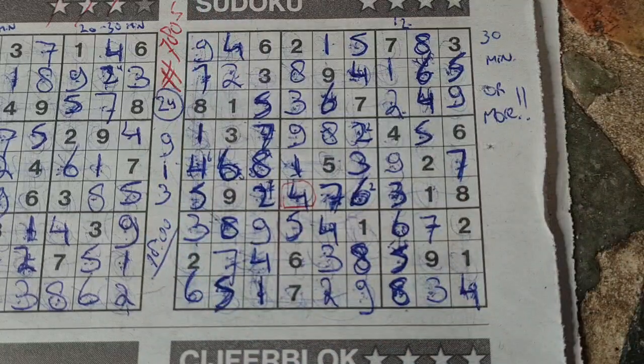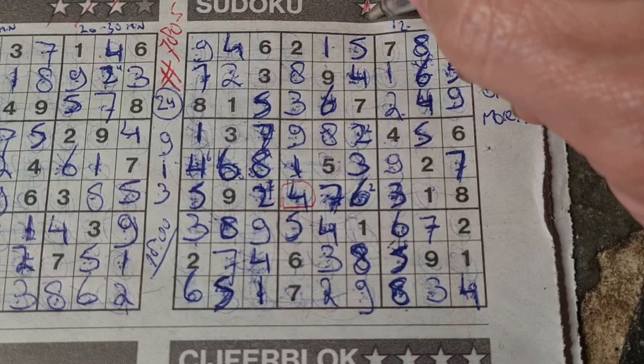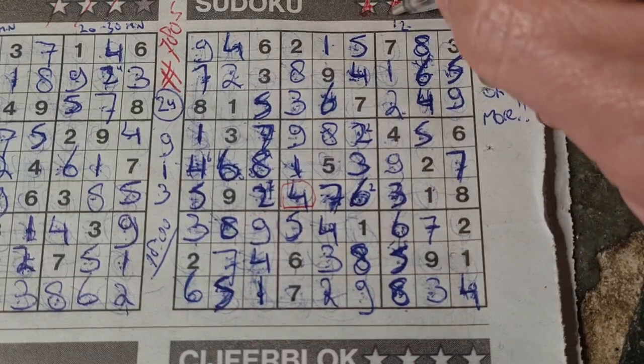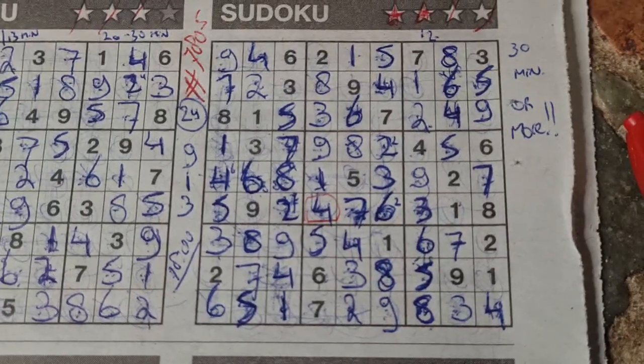Well, well, well. 4 stars, no. 3 stars, no. Let me give this 2 stars. I'm faster than 20 minutes, so I'm really pleased with the time. And I like this one, yes, I really do think so. Thumbs up. Otherwise, thumbs down.